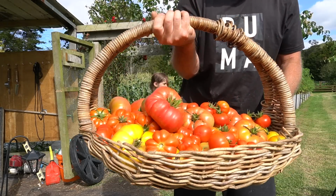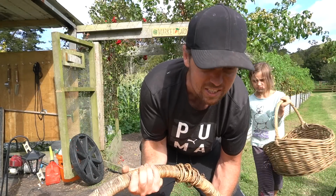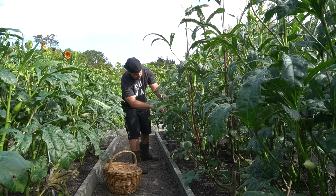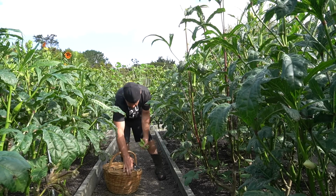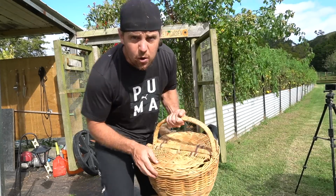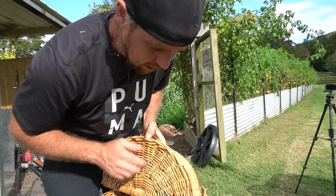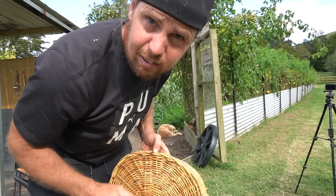These are all the tomatoes in here we picked, and that's basically every second day, so that is a lot. So let's see what else we can find. So next up, okra. It's probably about, I reckon about 2 kgs in there. So not bad. But that's almost like a daily event, that. They're coming on quite heavily.